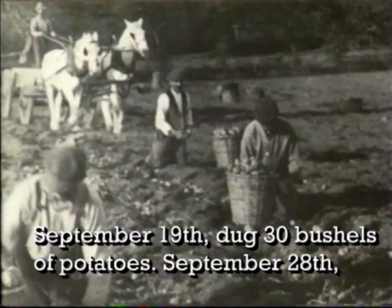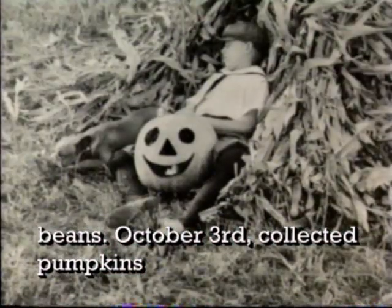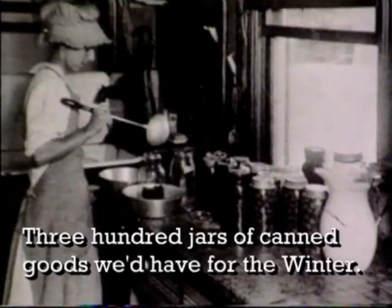September 19th, dug 30 bushels of potatoes. September 28th, got everything out of the small garden but carrots and shell beans. October 3rd, collected pumpkins. 300 jars of canned goods you'd have for the winter.